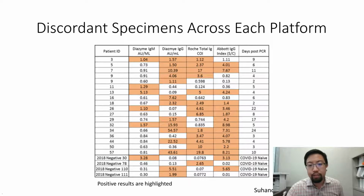And while it is interesting to look at the differences in the positive patients, the most important thing when you're trying to screen a low prevalence population are your false positives. So we looked at the false positives, and we saw that this particular patient, negative 78 from 2018, had a false positive on the Roche assay, which was not a false positive on any of these other assays.